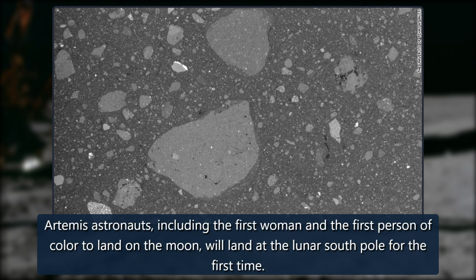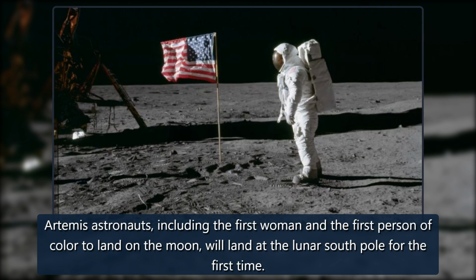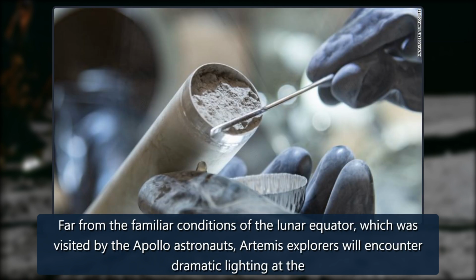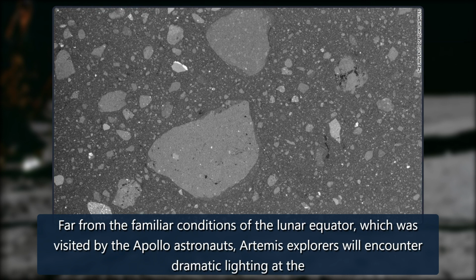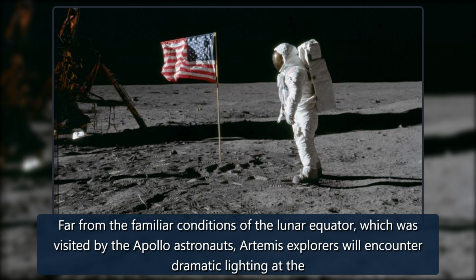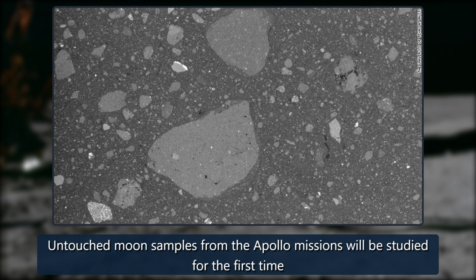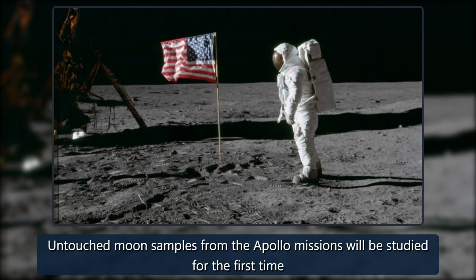Artemis astronauts, including the first woman and the first person of color to land on the moon, will land at the lunar South Pole for the first time. Far from the familiar conditions of the lunar equator, which was visited by the Apollo astronauts, Artemis explorers will encounter dramatic lighting at the bottom of the moon, as well as frozen conditions and intriguing lunar soil. Untouched moon samples from the Apollo missions will be studied for the first time.